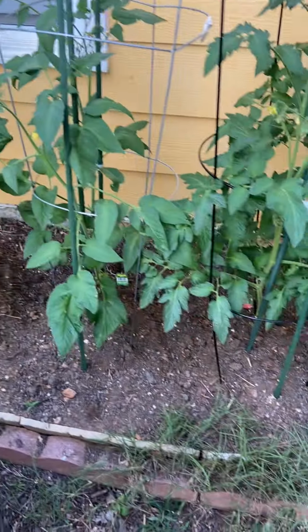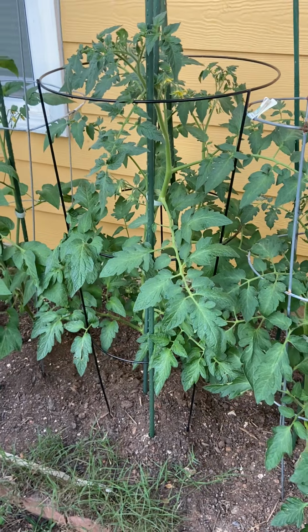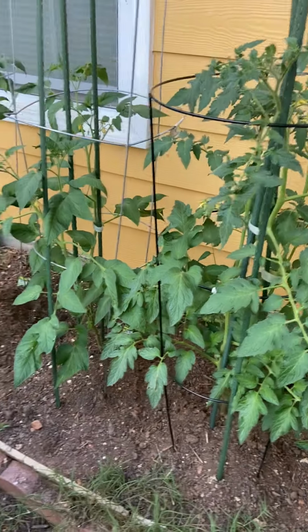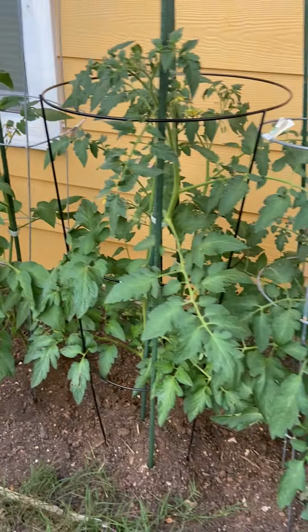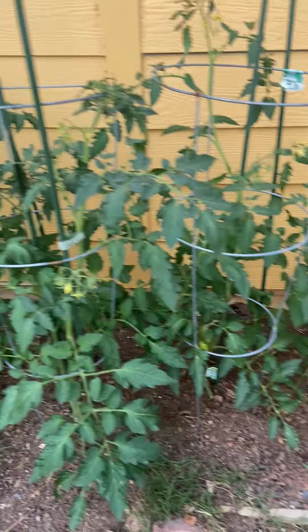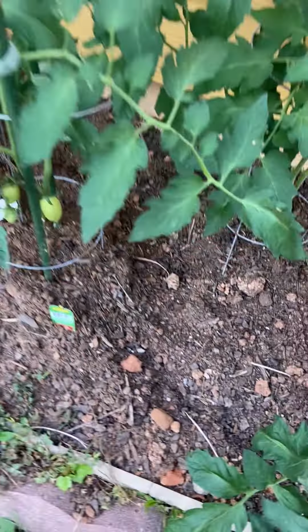So these ones I planted two weeks apart from the ones I showed you earlier. As you can see, these are by the side of the house, and they're looking amazingly well.